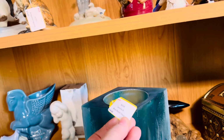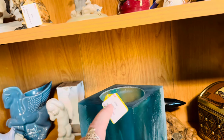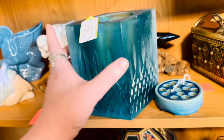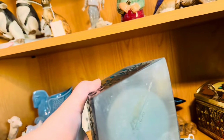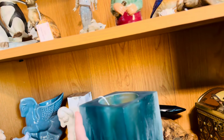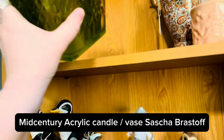Okay, back to these. Oh, $9.50. It's Sasha B? No way. Mid-century modern. Sasha. Who's that? My gosh, it is. It's signed. We're getting these. Who is it? I don't know who that is. It's $12.50 on this one, but they're signed.